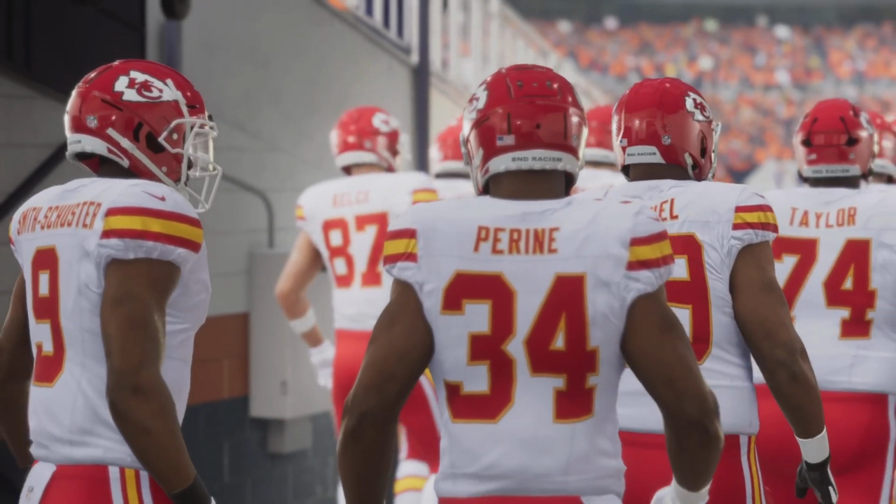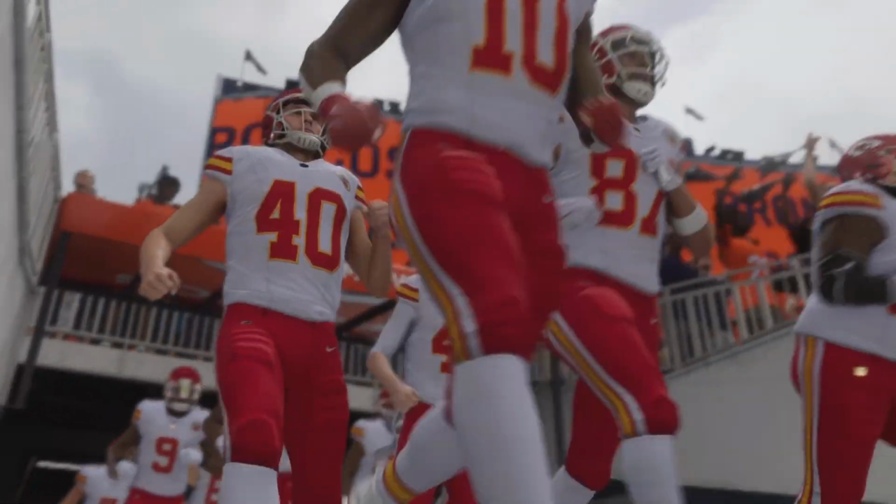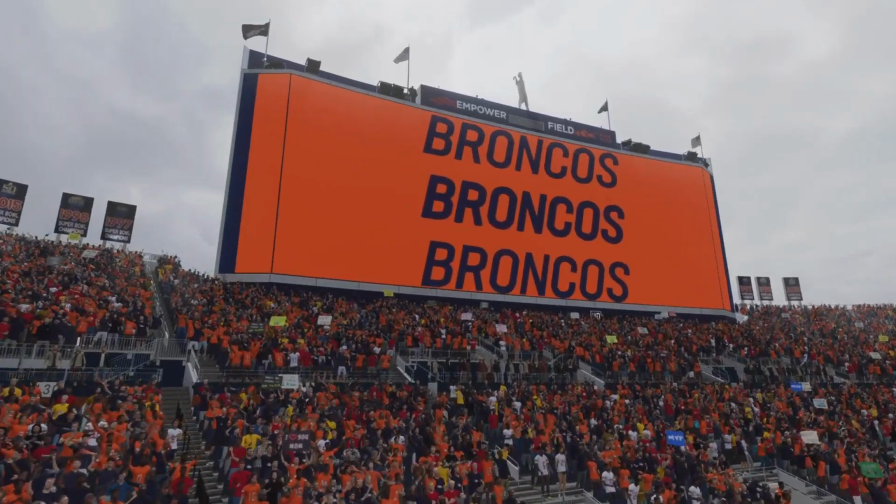EA Sports coverage of the NFL has us at the foot of the Rockies, just west of downtown Denver at Empower Field at Mile High. Alongside my partner, Charles Davis, I'm Brandon Gunn. Happy to be with you.